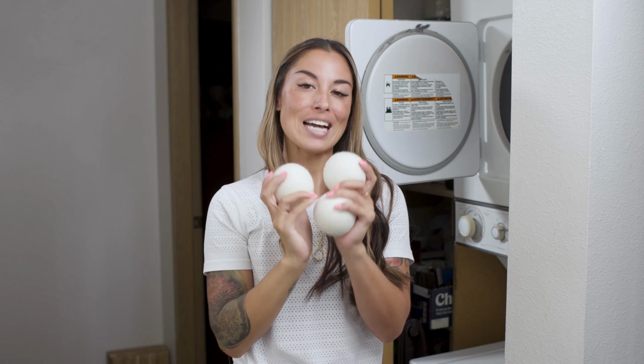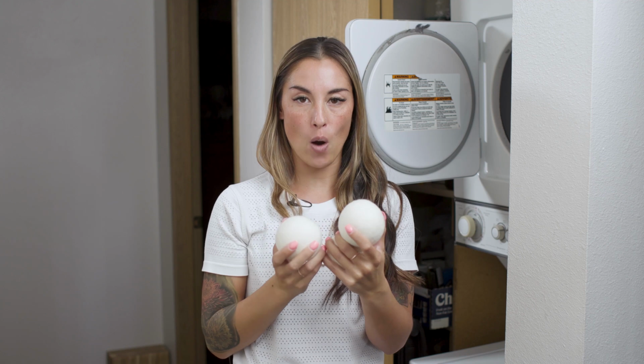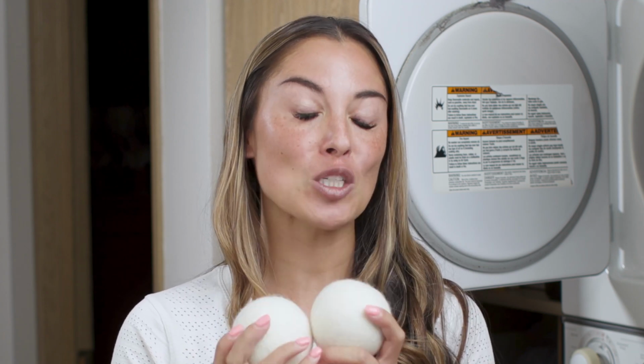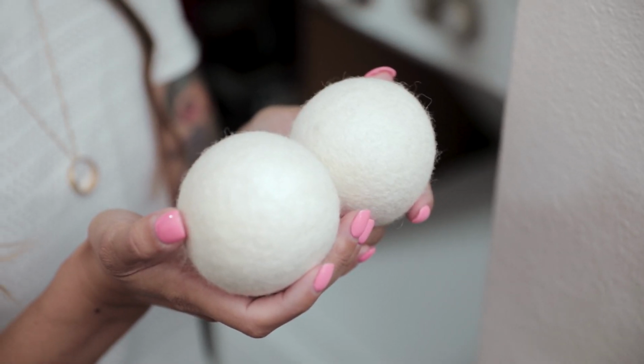You buy these one time. These can last up to 2 years without replacing them, without ever having to buy dryer sheets ever again. It's fantastic. But not only that, these cut your dryer time by 25 to 50%, which can be money saved towards your utility bill. And as you guys know, I'm all about trying to save money on my utility bill in any way that I can.